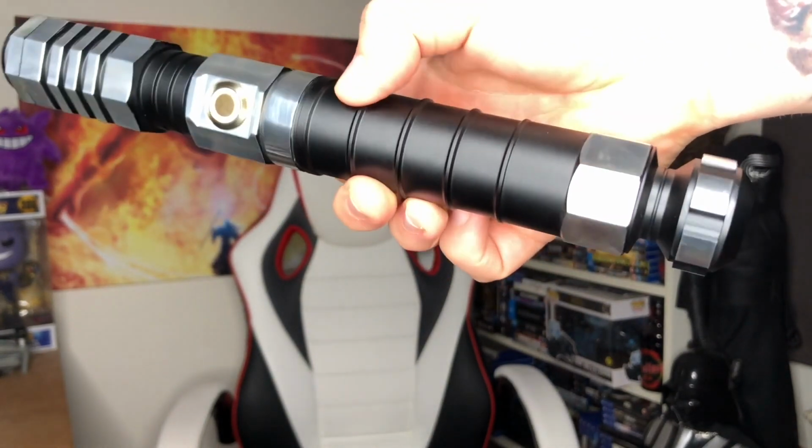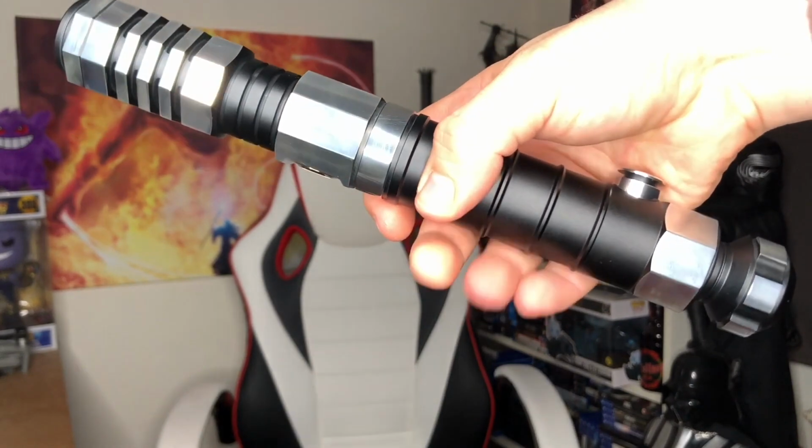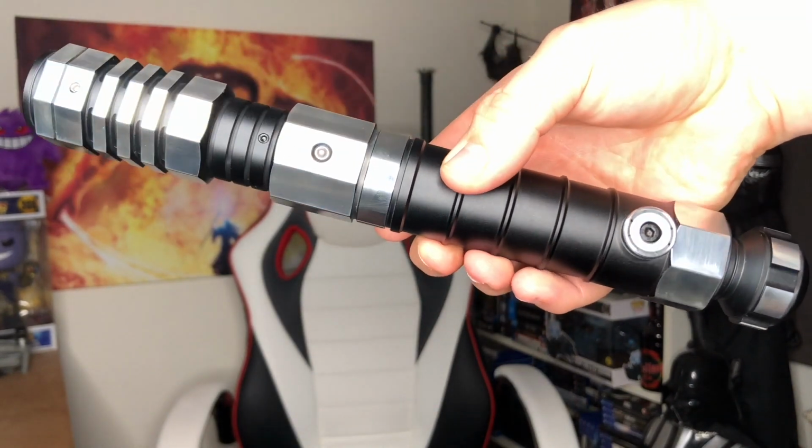Recharge port, CFX. There's so much going on for this. For just over 500 bucks, you're good to go, man. This is CFX. It has got 2 buttons. It is so easy to go through the menu and all that crazy stuff, man. Saber Trio lightsabers are genuinely epic.